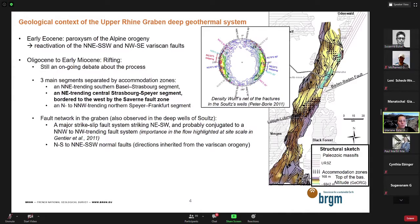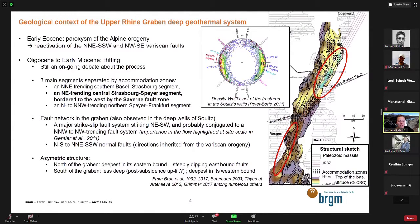The resulting fault network is composed of a northeast-southwest main direction conjugated to a northwest-southeast fault system and by north-south normal faults. It's also shown at the scale of the site, and you see here a density Wulff net of the fractures picked in the south wells. The Graben is also characterized by the east-west asymmetric structure assumed to be related to the Upper Rhine Shear Zone. The northern part of the Graben is the deepest in its eastern bound, while the southern part of the Graben is the deepest in its western bound.